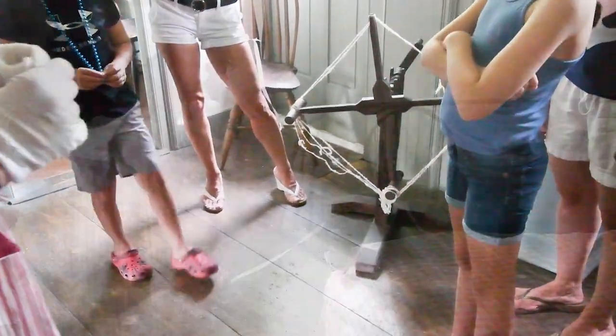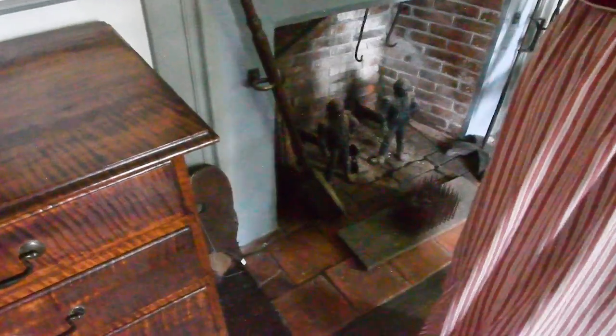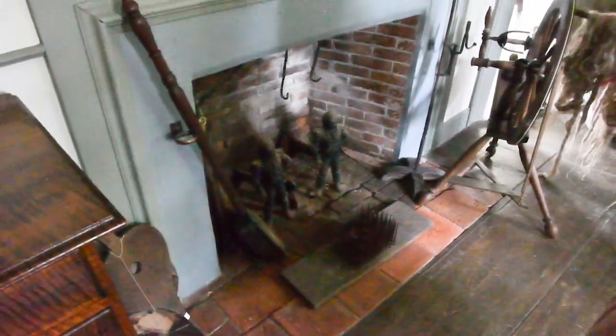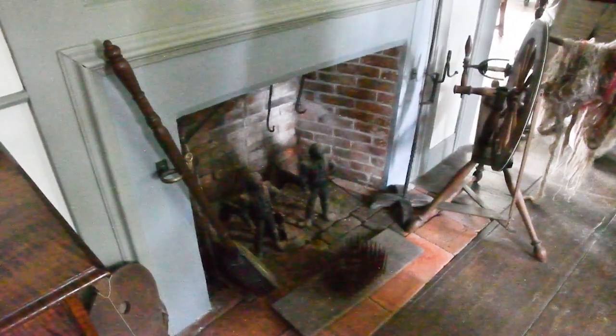Behind, over here, you have a bed warmer, which was filled with hot coals and would be quickly passed across the bed to warm the bed, but it was quickly because they didn't want to cause a fire because they were very devastating, because help was very far.